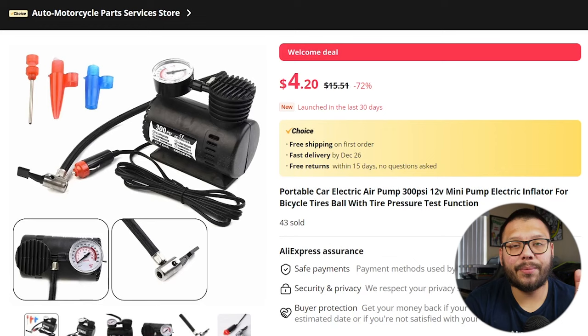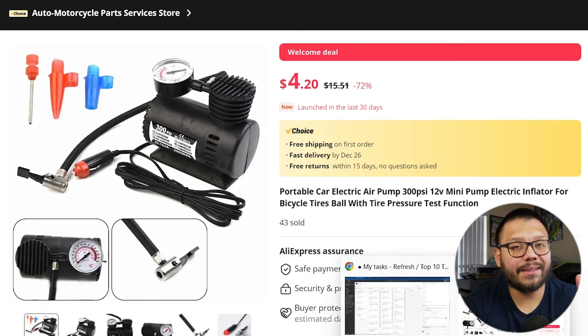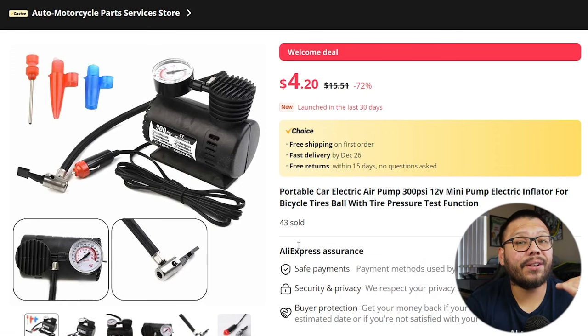Back then, I remember the typical standard was one like this. So these are the ones that you would just plug into your car's cigarette lighter, and then you would inflate your tire with them. These typically are super loud and take a long time.